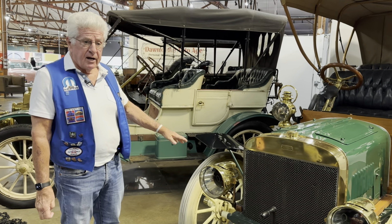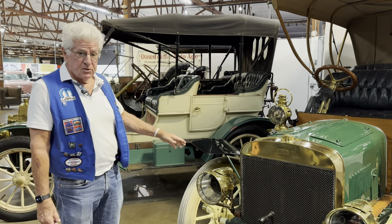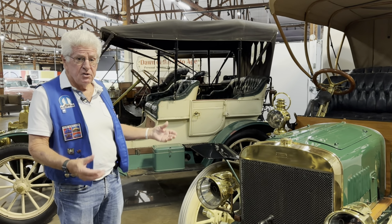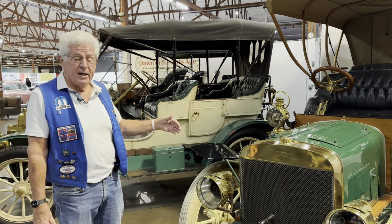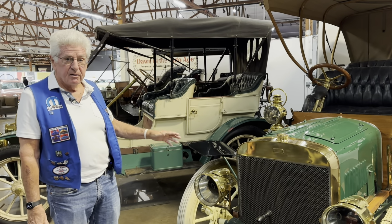Another interesting feature of this car is the white tires. All the early tires were white, and the reason for that is rubber in its natural state is white. And it wasn't until a guy by the name of B.F. Goodrich came up with carbon black to mix in, just to make the tires black, because you had muddy streets, manure everywhere. He just wanted to make them black, but it turned out it made them more durable. And so once that was discovered, all tires were black.